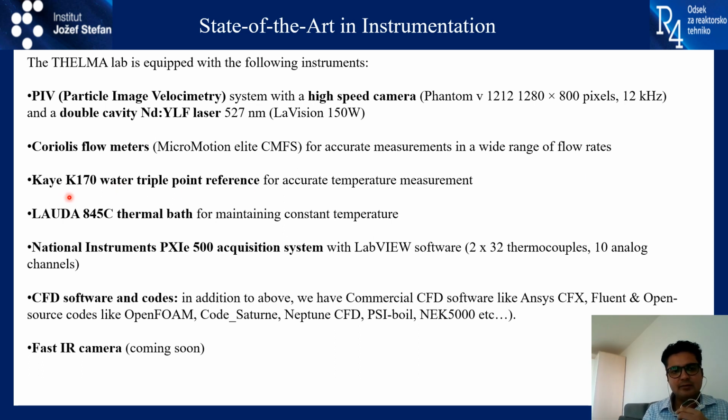Then we have a water triple point reference for accurate temperature measurement. It is mainly meant for calibrating temperature precision equipment. Then we have a thermal bath for maintaining constant temperature. It is like heated water in a container, and this thermal bath can maintain a constant temperature for a long period of time.